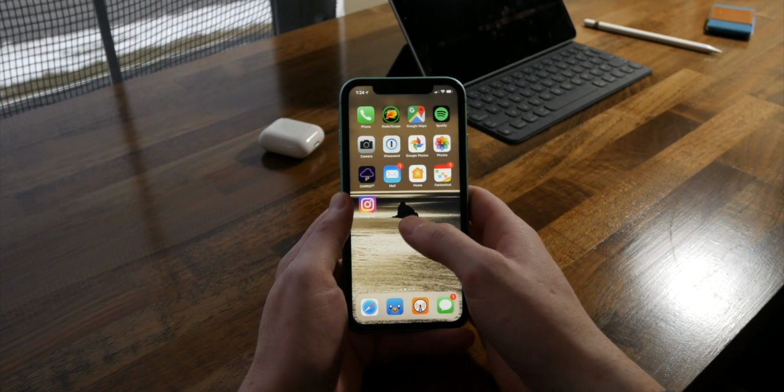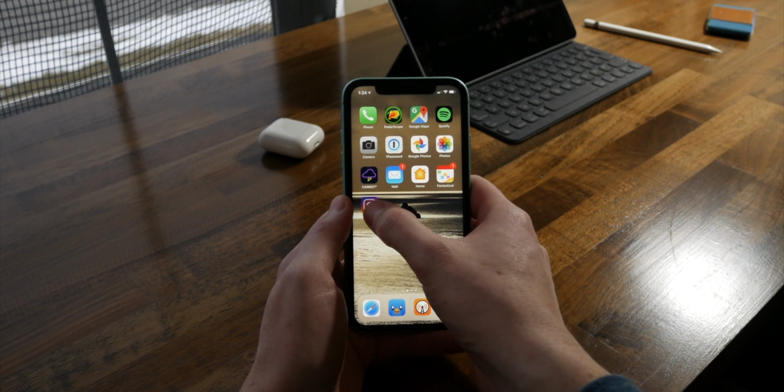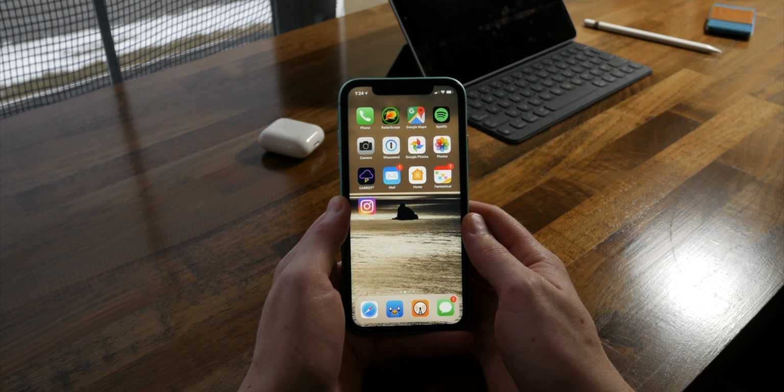You can tap and hold and quickly drag to initiate the wiggly app mode. So this is just a little faster way to get into that mode where you can rearrange your home screen.